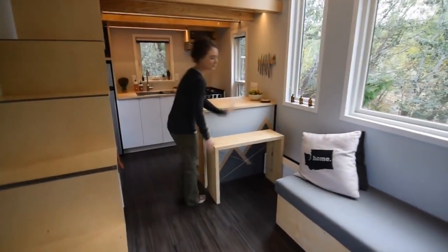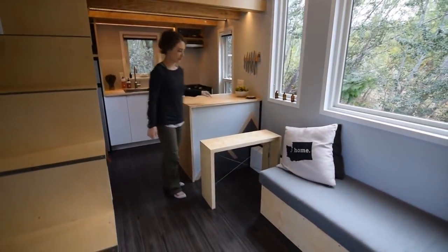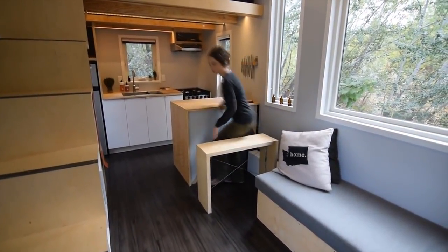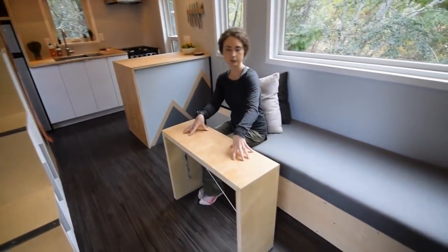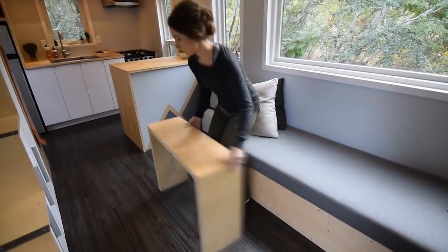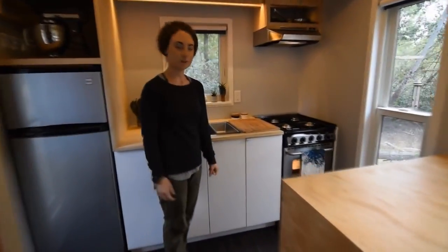So this is Drifter. Drifter has a few different functions. You can pull him away from the island table here and sit down and eat breakfast at the table, or you can pull him around to the couch and you can set up dinner for two here, or you can sit and do your work at your computer. So he's pretty multifunctional.